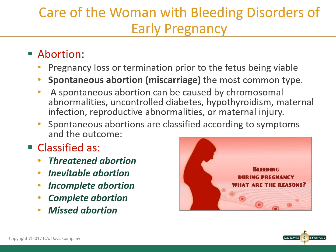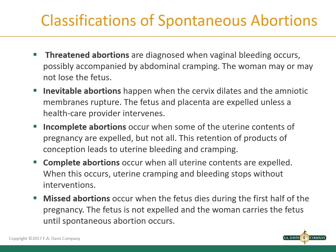Spontaneous abortions are classified according to the symptoms and the outcomes. We're going to talk about these different classifications on the next slide. For your upcoming exam, it'll be important that you are able to recognize the different classifications of spontaneous abortions. We're going to cover those here on this slide.